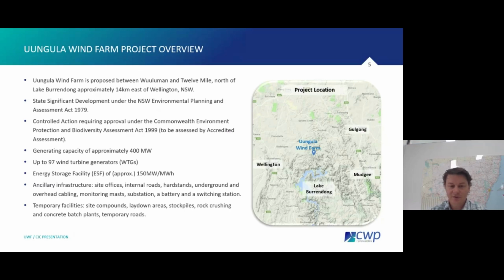As Nicola mentioned, we're aiming for a generation capacity of 400 megawatts and up to a proposed 97 wind turbines, optionality of an energy storage facility, and what comes with it, the ancillary infrastructure to operate it and connect to the network, and the temporary facilities to build it.